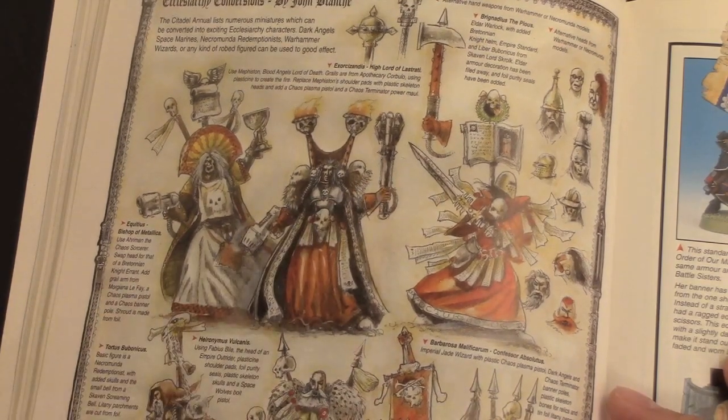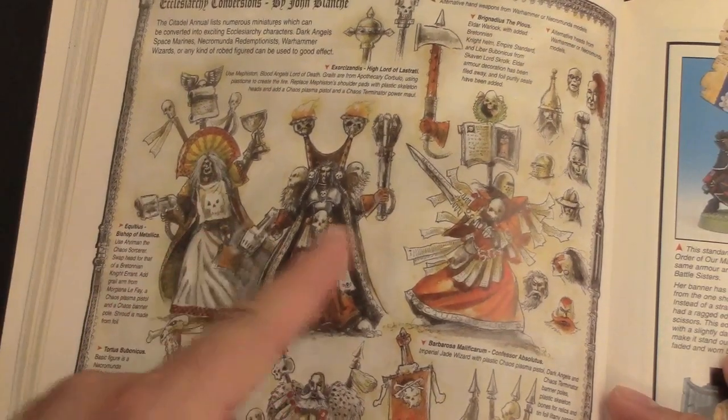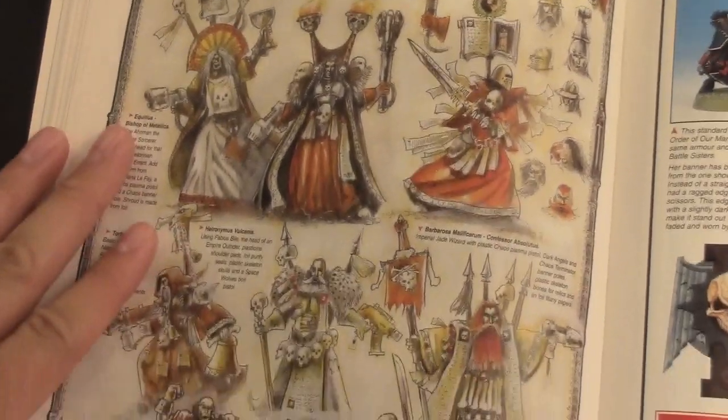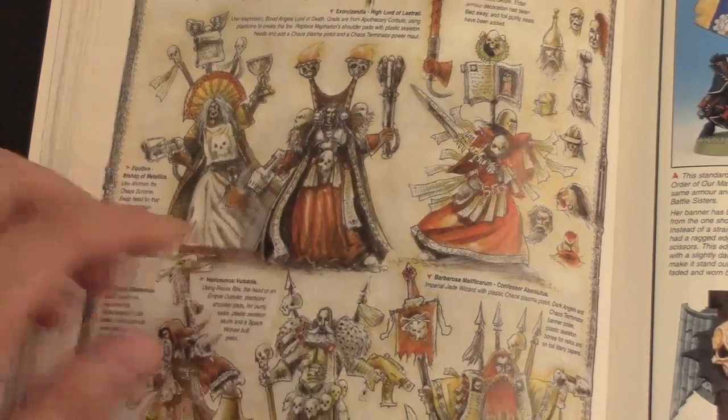Replace his shoulder pads with plastic skeleton heads, so that's what those are. And then he says add a Chaos Plasma Pistol, which he already had a Plasma Pistol, I don't know why you do that. But then also add a Chaos Terminator Power Maul to his right hand. This is all chock full of instructions on how to actually build these characters. And this was a High Lord of Lastry.